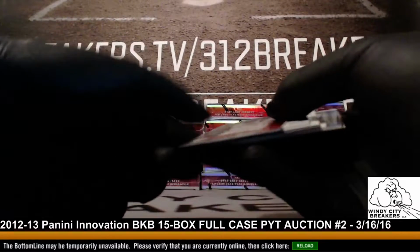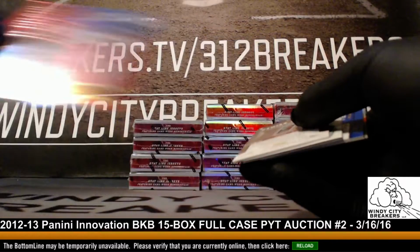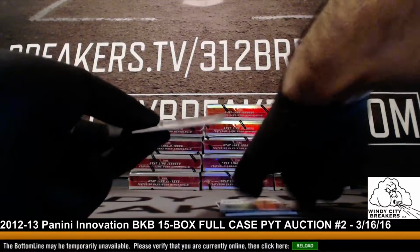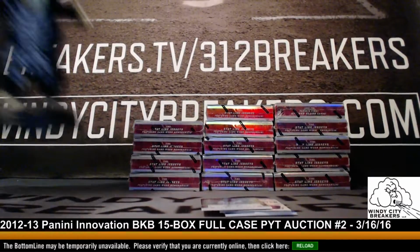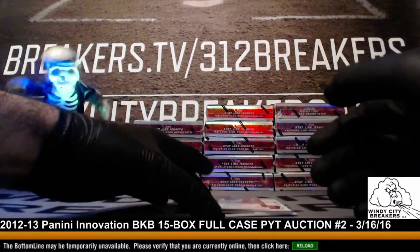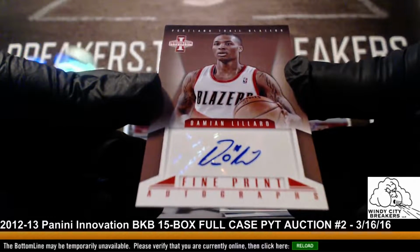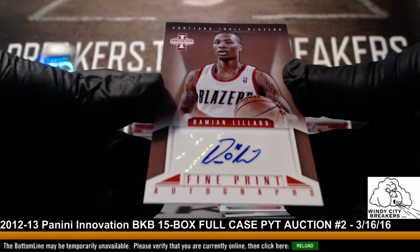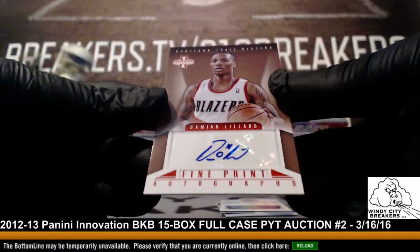Next up, we have Clippers. Passing grade, Chris Paul. Next up, very nice. Trailblazers. Like I said, this is a top rookie class. Damian Lillard, very nice. First time that he's in Panini product, because he has Leaf exclusive. Very nice.